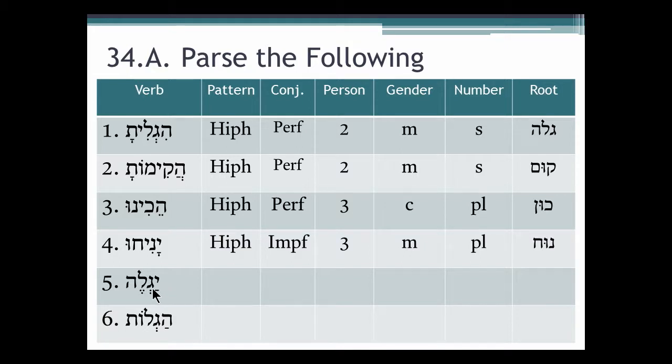Certainly could be. Do we have a discernible lemma? Galah, yes we do. So the yod is a prefix, and we have A class vowel, I class. So that should be a dead giveaway for hifil imperfect. And there's no further ending here, so it's third masculine singular from galah.